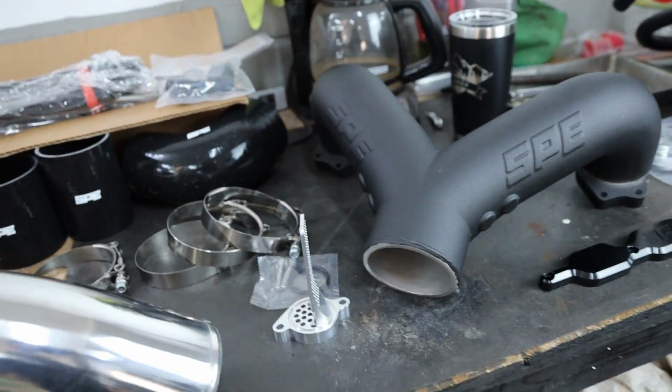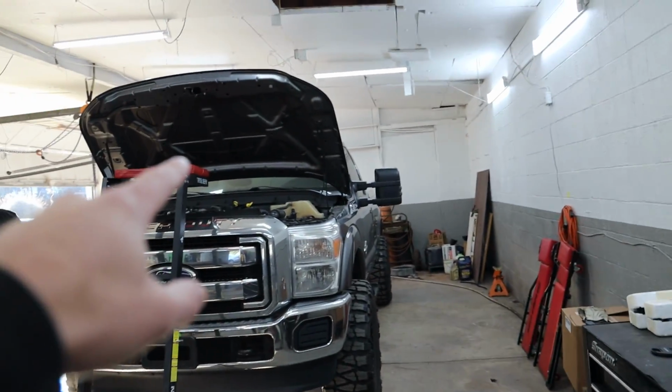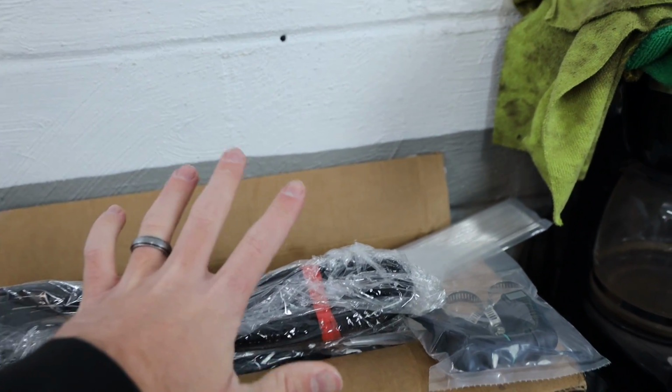You can see the intake manifold, the cold side, the hot side. The factory one on these trucks is actually pretty big. This kit will actually retain the hot side. We also have a coolant reroute. I will show you that when we get into it.